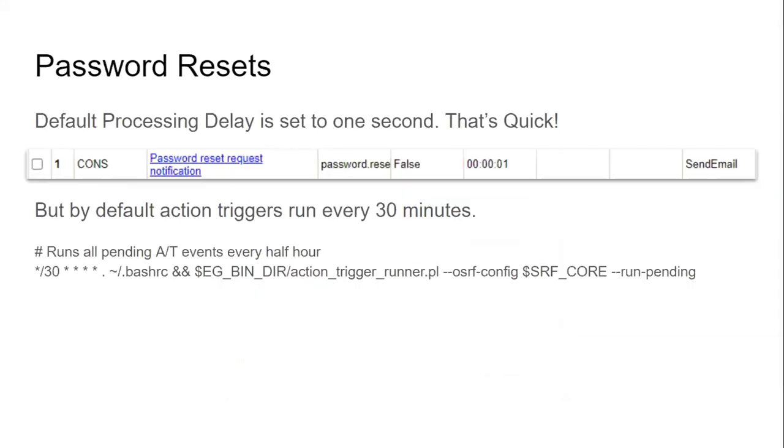Okay, so let's look at password resets. So that's a trigger. And the default processing delay for this trigger is 1 second, which is great. We'd love those to go quick. But by default, action triggers only run every 30 minutes. So if you happen to do your password reset and action triggers are going to run in a minute, you're good. You're going to get your email right away. But if action triggers have run a minute before you request your password reset, you're going to have to wait 29 minutes to get your email. So that's fixable.